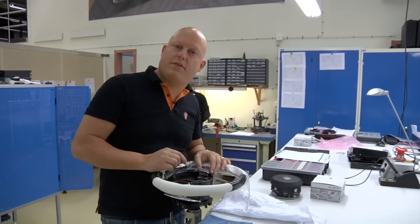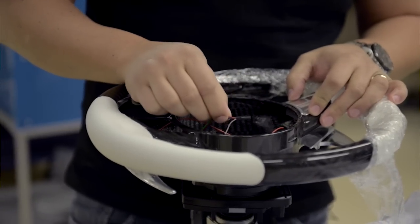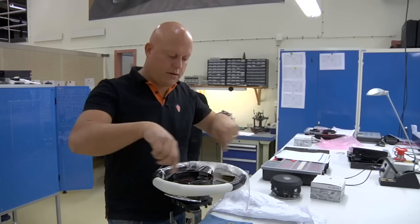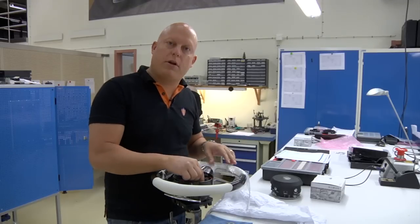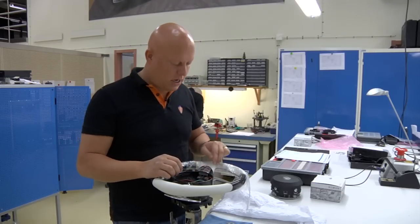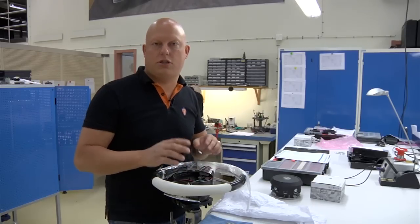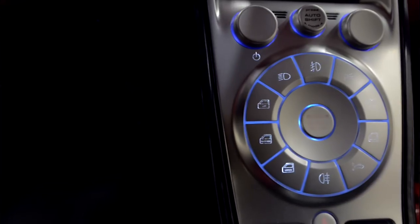The reason why we have CAN bus in the steering wheel is to reduce the amount of cables that has to go through the axle, and that has to spin around all the time when you're turning. But it also gives us flexibility to have different functions for the buttons. We can change symbols and change software, and then we have a completely different function without rerouting cables.